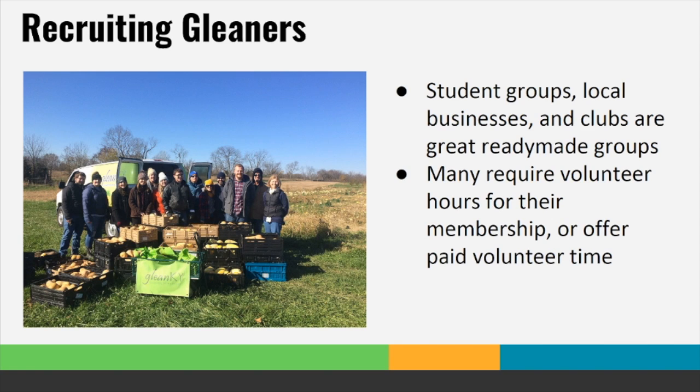Requesting a 5 or 10-minute window to speak to groups like this is easy and usually goes over really well with the people you'll be speaking to. Whether you're looking for big groups to glean an orchard or a farm, or you just want an individual gleaner here and there, you can tailor your message to what you're looking for and to what you think these groups are most likely to be able to provide.